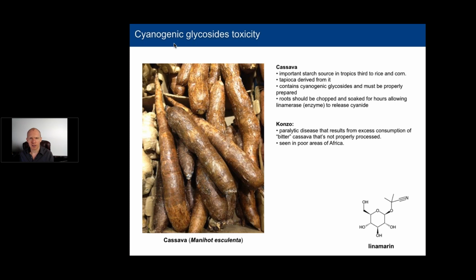Now, in Africa, there is a disease called konzo, which is a neurological disease that causes paralysis when people tend to eat more of the bitter cassava. This is not as desirable as the other types of cassava, but when people start starving to death and looking for other plants to eat, they will have the bitter cassava that has higher amounts of these compounds in it that can be toxic. So the big thing with cassava, you got to make sure you prepare it properly and soak it. The other thing is you want to make sure that you get a variety that's relatively low in it.